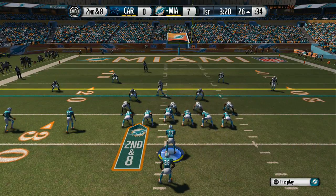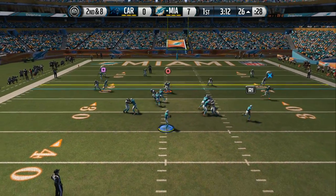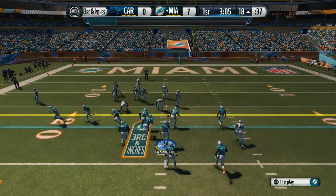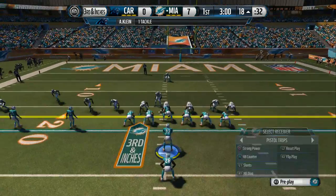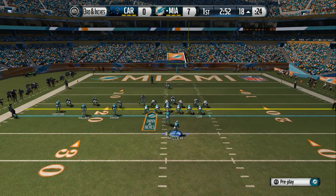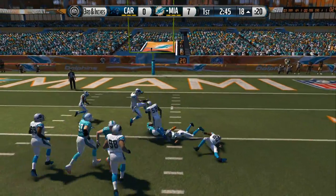Tannehill set in the pistol. Second and eight. Tannehill connects with Hartline. Picks up eight here. Well, when you play this type of defense where you play cover three, in other words, you have three defenders playing one in the middle, one right, and one left, well, the weakness of that defense is going to be underneath. So slant patterns, they're pretty easy against this cover three. The running back goes in motion. He's got the catch. That's a gain of eight.